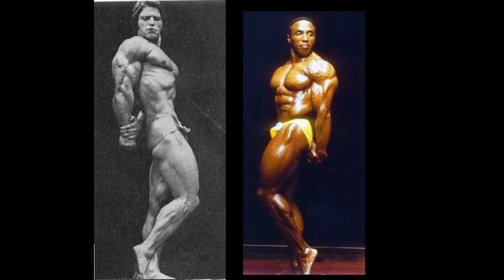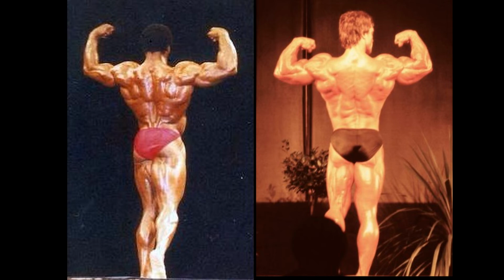Let's have these two gentlemen turn around and have a look at the rear double biceps. And this is an interesting situation indeed. I believe that Gunnar is in trouble as I am giving this victory to Leon Brown. In the arm development here, it's a very strange situation. Gunnar's not holding his properly, very unsymmetrical. And Leon's not really flexing his at all.